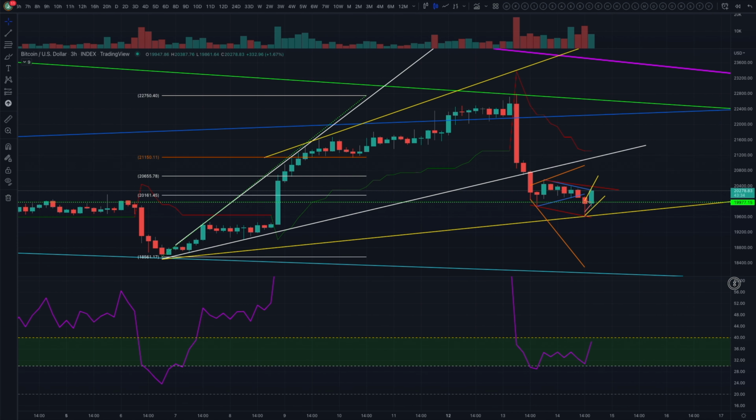And you can actually see if I turn on my RSI here that we had divergence, bullish divergence, because going from here to here was up, whereas from here to here was down. And then that's when I jumped in and have been writing it up since.